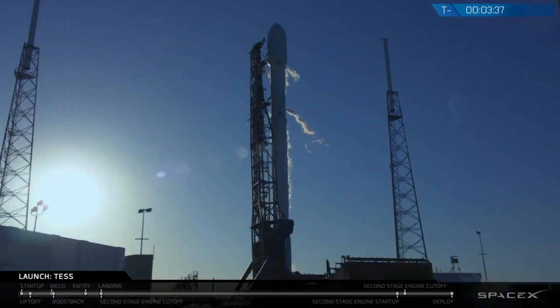Now our launch window today is only 30 seconds long, but that's pretty much an instantaneous window. If for some reason we can't get off today, we'll come back again tomorrow at 7:09 p.m. Eastern Time to give it another go. So with that, let's listen in to the last 3.5 minutes of terminal count.